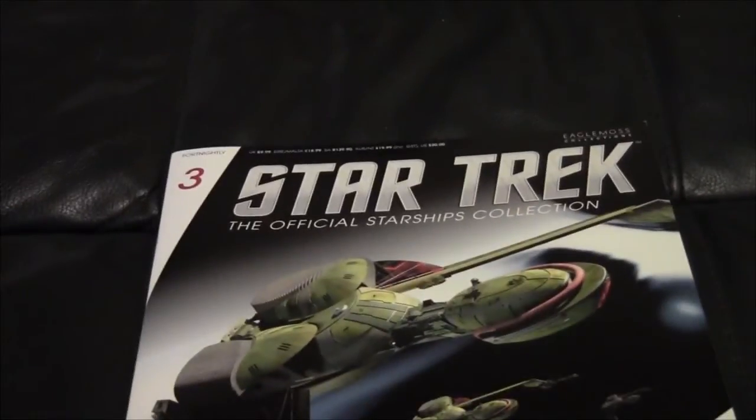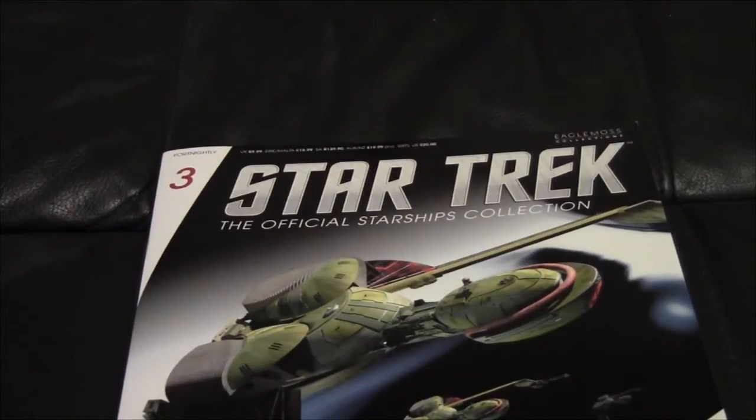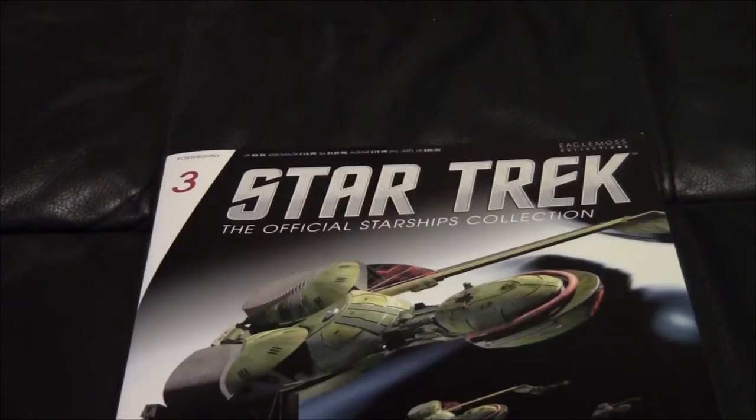Don't touch. I'm stopping a fight. They don't like the Klingons. They do. They love each other. No, they don't. They're fighting while we're home in the box.